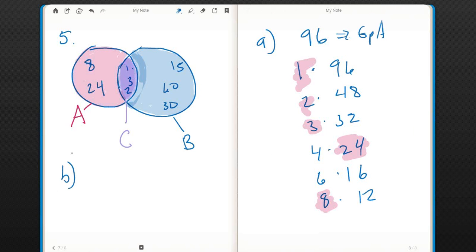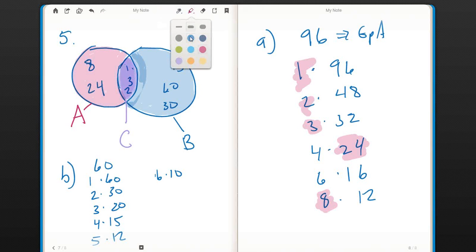Part B asks the question, which group contains some factors of 60? Well, 60 is 1 times 60, 2 times 30, 3 times 20, 4 times 15. 60 has a lot of factors: 5 times 12, 6 times 10, and that would be all of those. Notice that in Group B, we have 1 and 2 and 3, and we have 15 and 30 and 60. So the answer to question B is that Group B is the one that contains some of the factors of 60. And then Part C asks, which group would the number 6 go into?